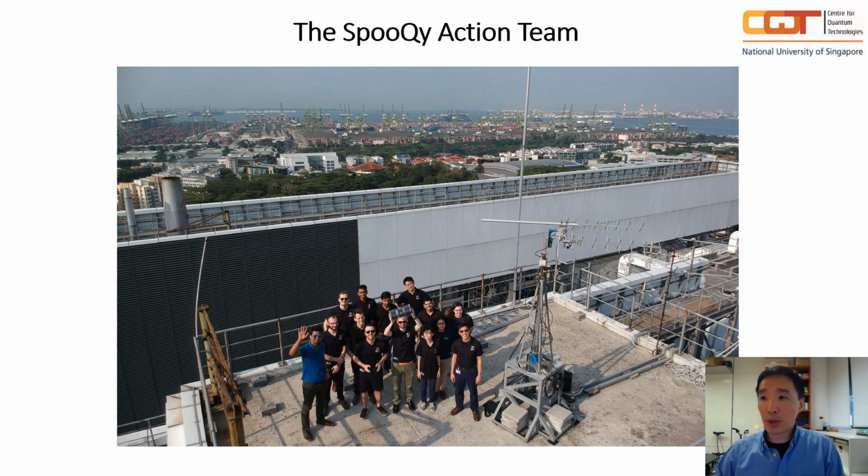Now, for those of you who are not from the CQT, I lead a small research team that we call the SpooQy Action team. And what we do is we concentrate on developing entanglement technology for communications. In this picture, what you're seeing is the SpooQy team that's associated with the satellite. And we took this picture just before we had shipped the satellite to Japan for integration, so that it was ready for launch from this space station.